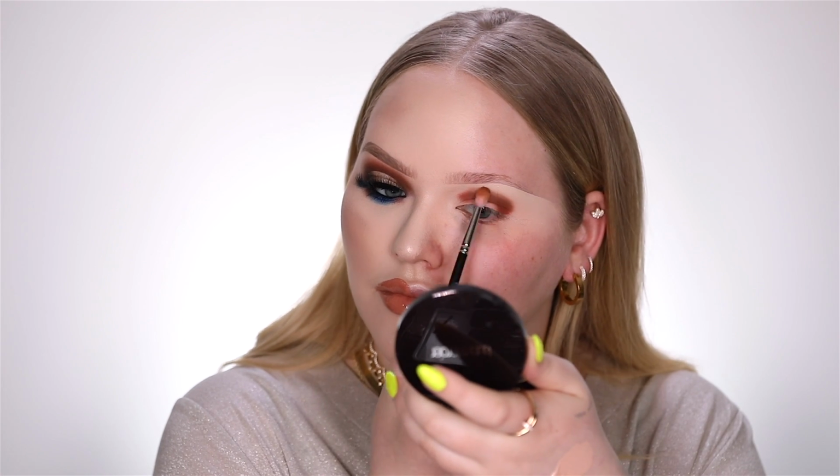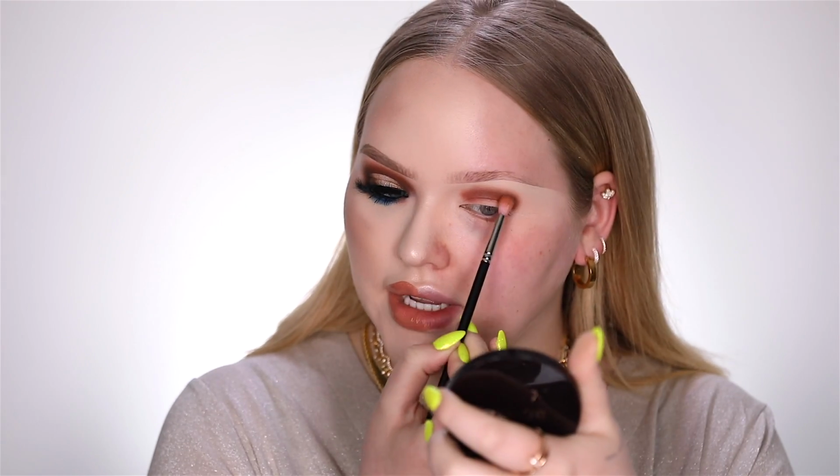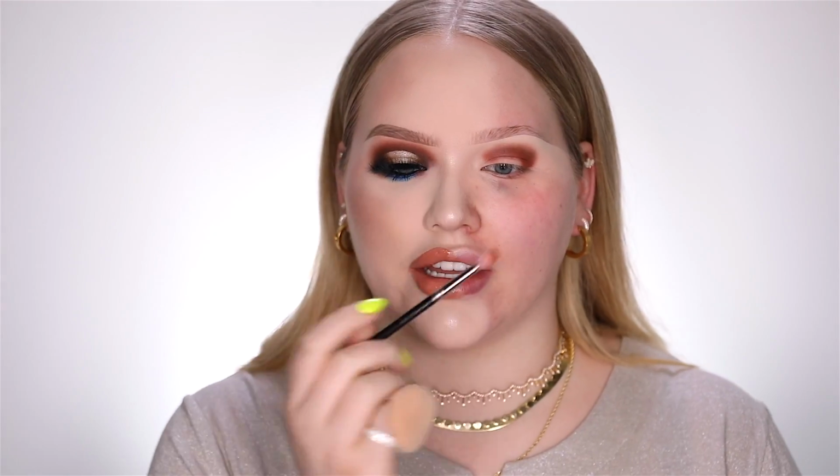My second color out of the 10, guess what? I said in my confessionals, it's gonna be my transition shade. Blending nicely. I love that it's not blending splotchy, and sometimes when you blend, a little portion can look darker than the other. Yeah, not doing that.